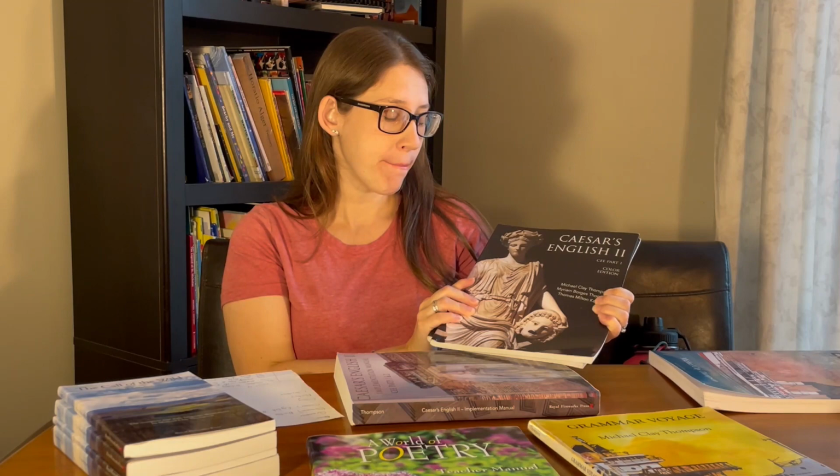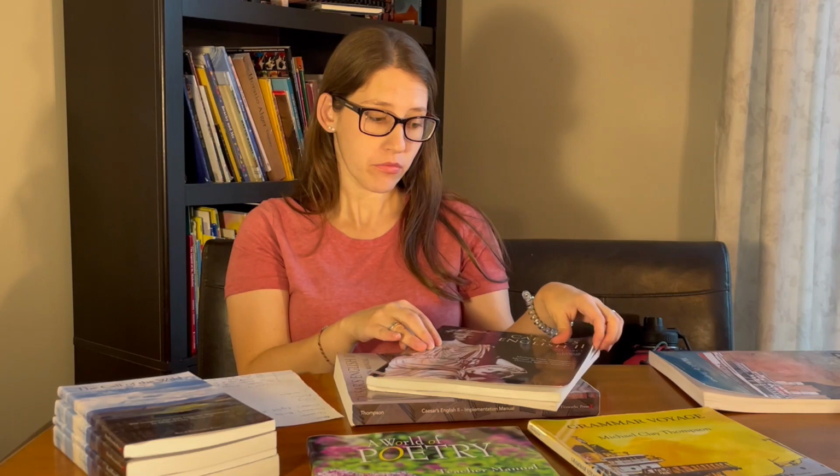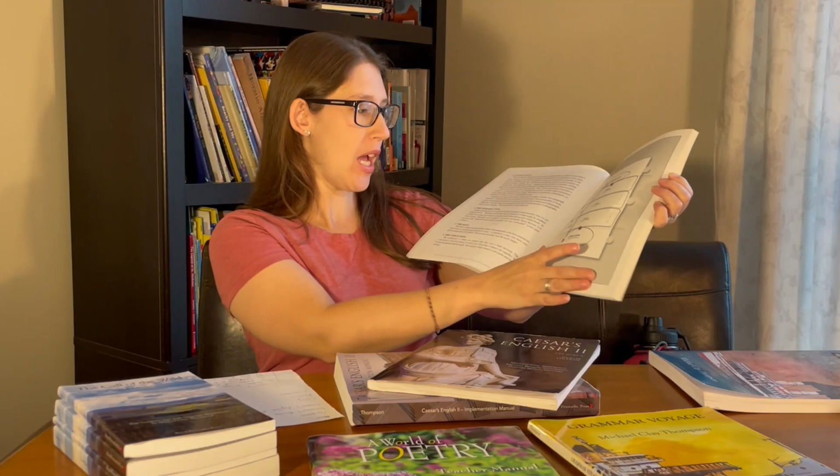So I prefer the teacher's manual. I typically buy the teacher's manual for Caesar's English. I do buy the student edition. For the student edition, I bought the color one, and it is glossy. I don't know if you can tell from there, but it's glossy. Okay. So somebody I saw online said that these were consumable. I would not call this consumable. Yes, there are activities in it.